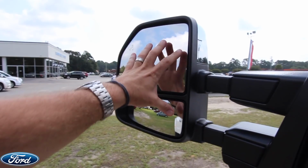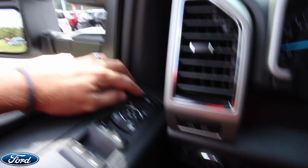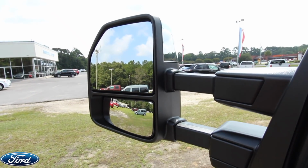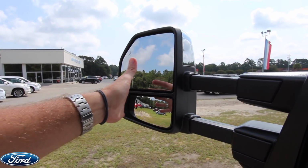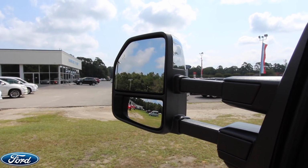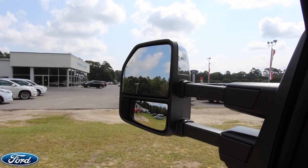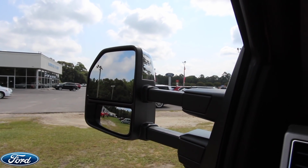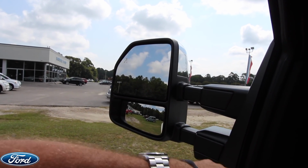They have a blind spot monitoring system on them. Let me just show you real quickly. So, that's a nice big mirror. You have these controls right here. And see, the reason you would want to extend that out is because if you do have a fifth wheel on the back of the truck, you want to be able to see what's going on the sides of that fifth wheel or whatnot, right? So that's why you want to extend them out. Put them back in for just normal everyday driving. So there you go.